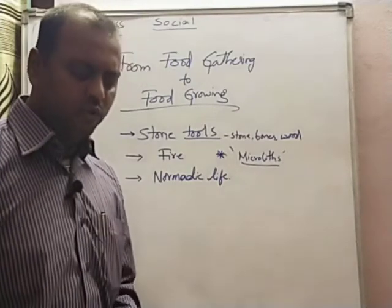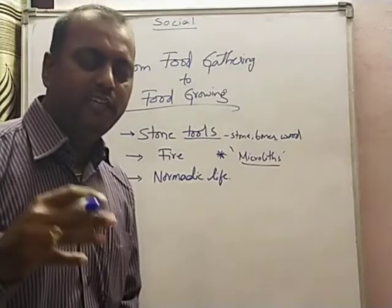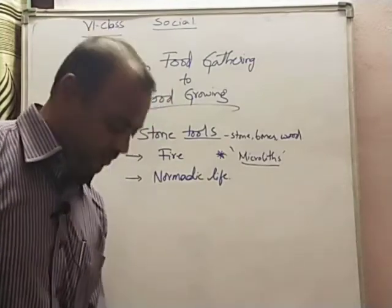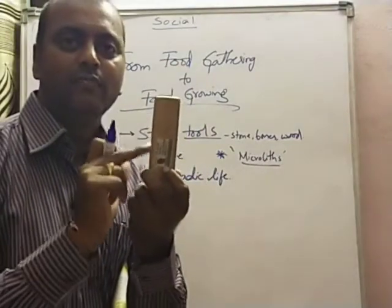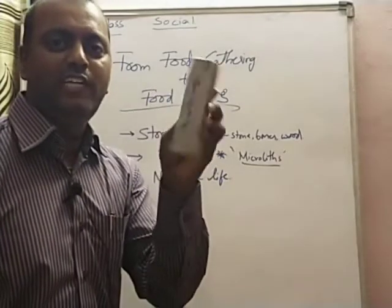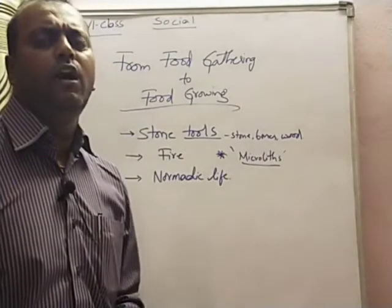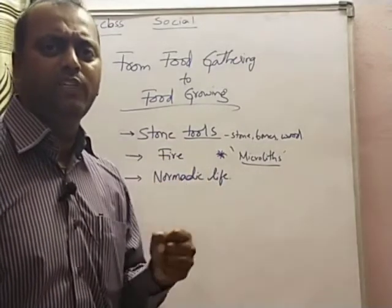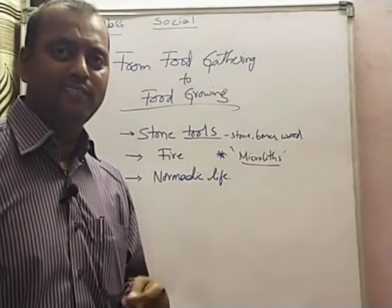What are they called? Microliths. They were fixed to wooden or bone handles in order to carry them very easily. You know it very well. Even our duster has a handle. Can you see this duster? Can you see this handle? A handle which we can catch very easily. Such handles were made of wood or bone, which can be easily handled. Such things were made by them to serve as knives, arrows, and sickles.